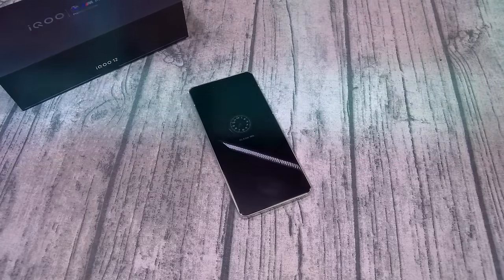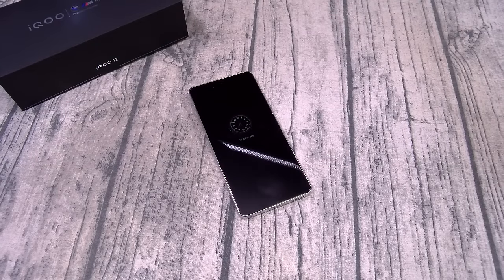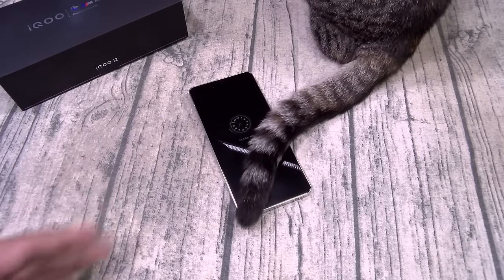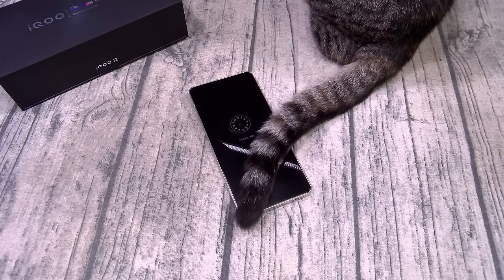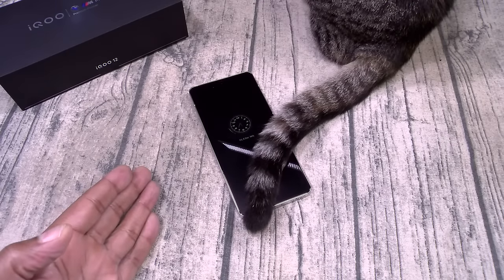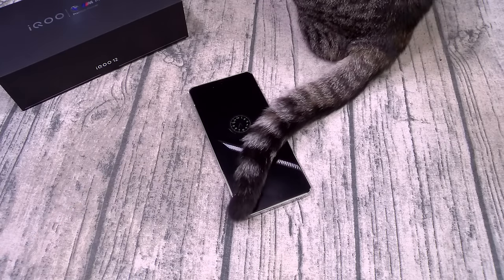Now let's do the RDA test. Regular daily activities. Now you just spent $650 on a brand new phone. Let's see how it works in the real world. Now one of the downsides to buying the regular version as opposed to the pro version, no wireless charge. But keep this in mind. This phone has 120 watt fast charge. So what does that mean?